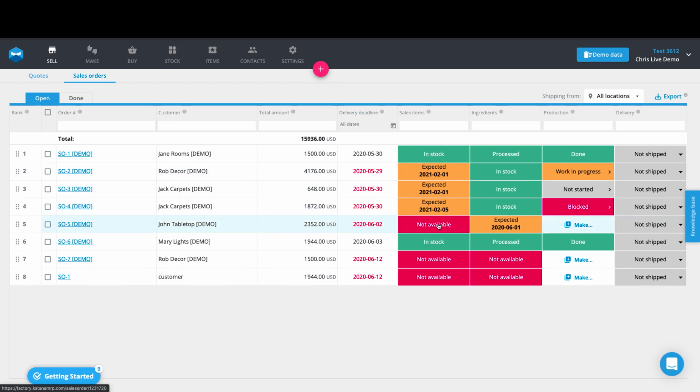Now in cases where you see the sales item availability listed as not available, this means that all of the products have been committed to other sales orders, in addition to all of the expected products being committed to other sales orders, and it's at a position in the sales order queue where it's not able to book anything. So it still creates the commitment, but it identifies that you don't have enough stock and you don't have enough coming in from expected manufacturing orders to fulfill that sales order at this point in time.